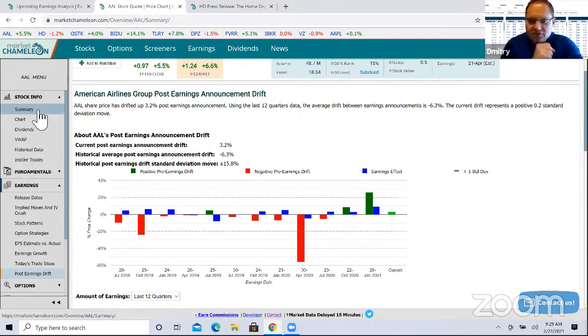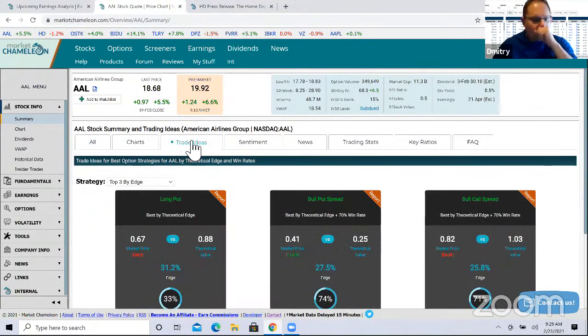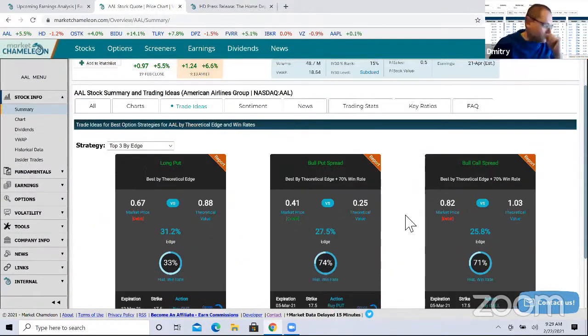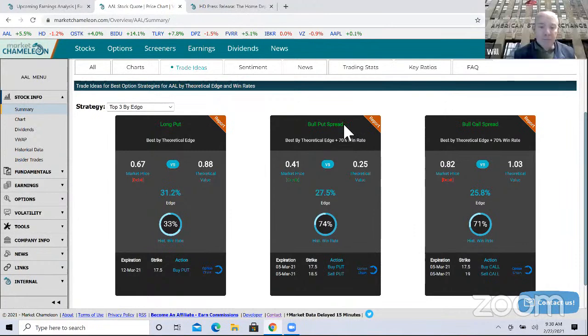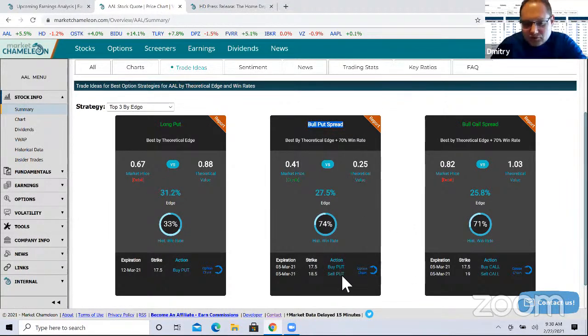You could go here, just summary, trade ideas. And here's some bull put spread. Sorry, I'm losing my voice. No worries. Bull put spread here. So it found selling the 18.5 put on March 5th, buying the 17.5 put March 5th for a 41-cent credit. We think it's worth 25 cents theoretically using historical stock behavior. So that's a 27.5% edge because you're selling it above where theoretically we think it's worth. And that's a historical probability of success of 74%.